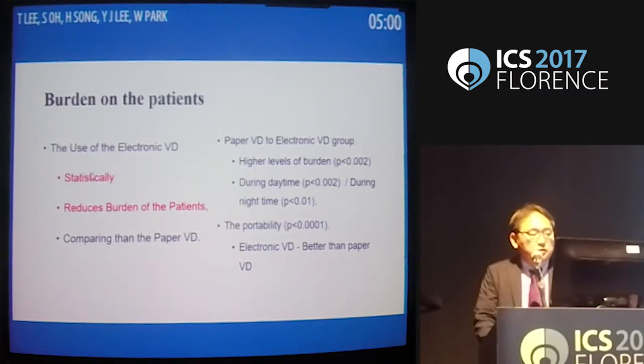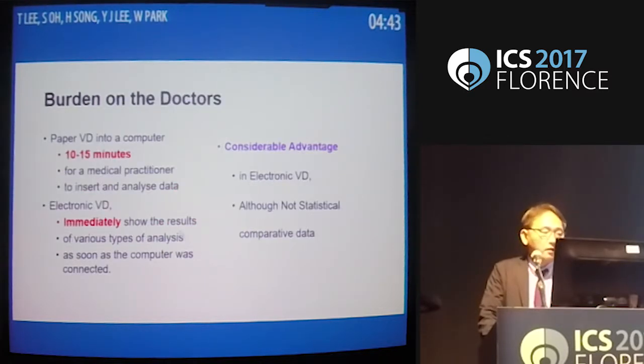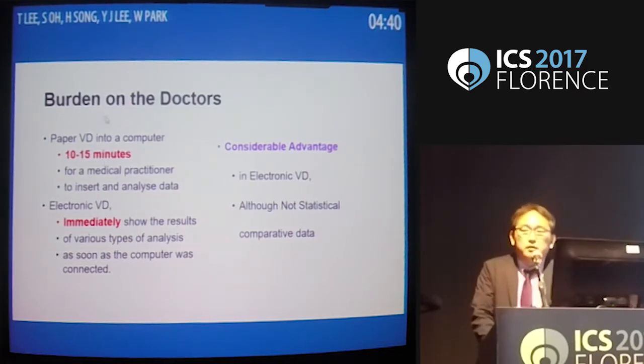The results show that the use of electronic voiding diary statistically reduces the burden of the patient comparing to paper diary, and the portability in the electronic diary is better than the paper voiding diary. As for burden on the doctors, with the paper voiding diary, entering the data into the computer takes 10 to 15 minutes. With the electronic diary, we can see the result at once. This is a considerable advantage, although not so statistically comparative data.